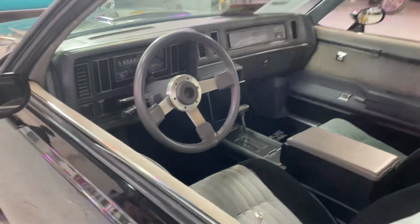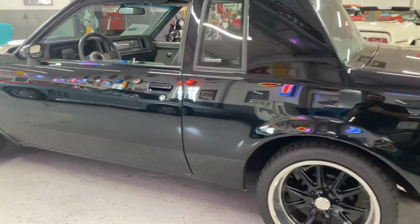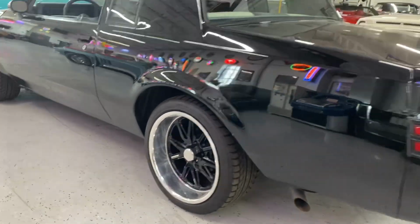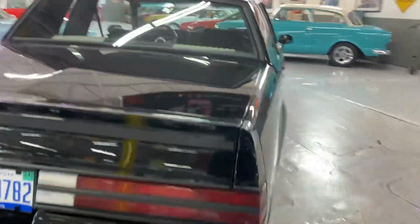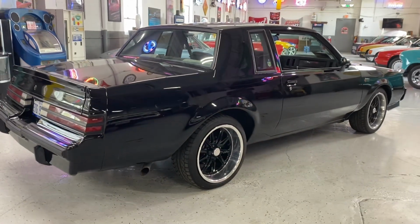Odometer is reading about a touch over 95,000 miles. Paint and body is in excellent shape on this car. It's got a beautiful set of US mags with newer tires on there. I'm gonna do a quick walk around. We're gonna get it fired up. Go through the lights and some operations so you can see that everything works on it.